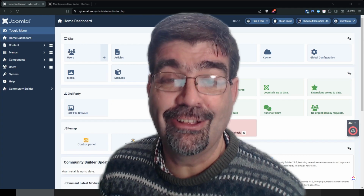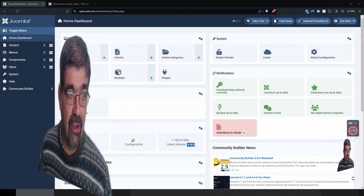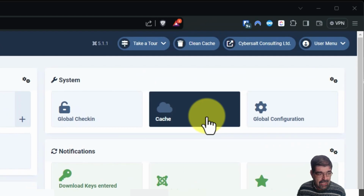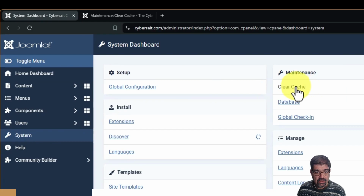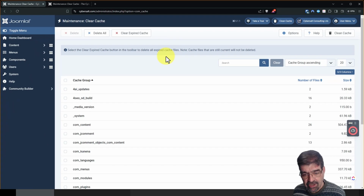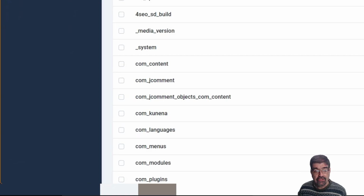And so let's take a look at what we can do to delete the cache in our Joomla sites. All right, so here we are in a Joomla 5 site. It works the same way in 4. And what we can see here is from the home dashboard, we have a button we can click on cache. You can also get to it by going to System and then Clear Cache. And when we go there, we're going to see different cache files that exist. You probably recognize many of these names because they are extensions or modules or things that you're using on your site. And so you have some options.